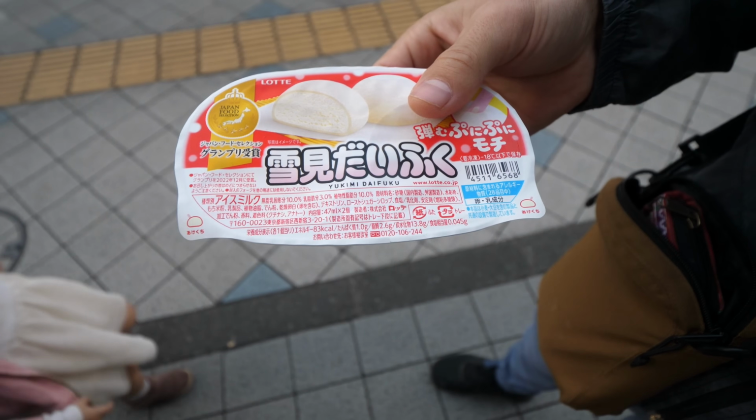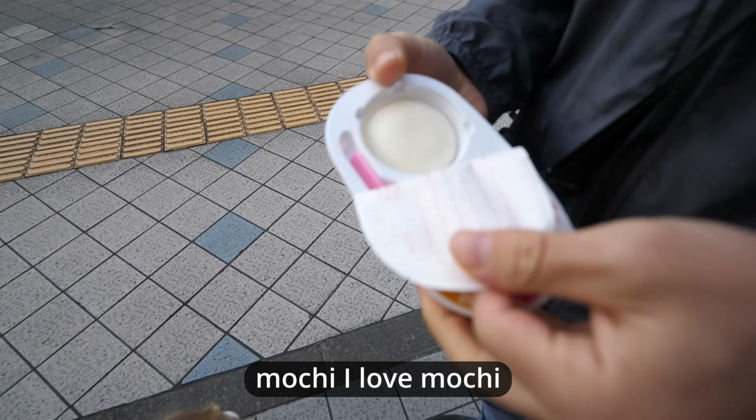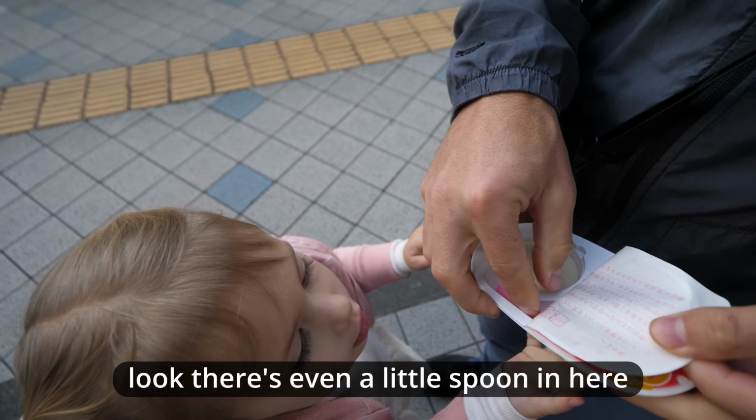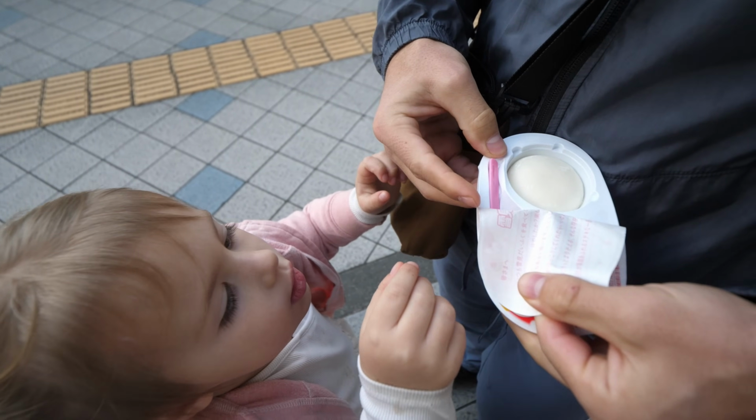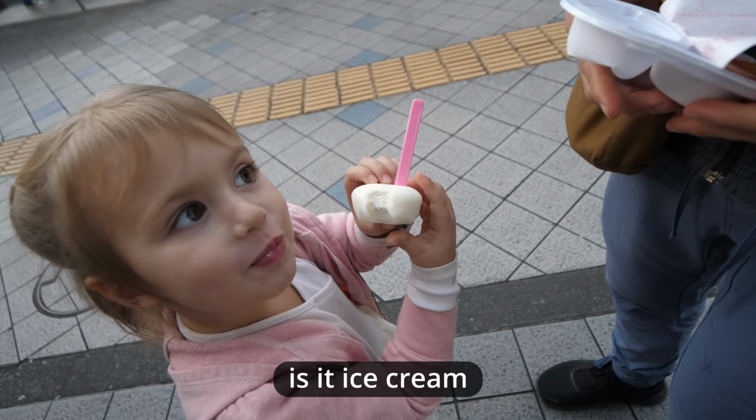I had my first conversation in Japanese. I said, mochi desu ka? Which means, is this mochi? Mochi, mochi, mochi. Look, there's even a little spoon in here for you. There you go. Let's see what's inside. Is it ice cream?